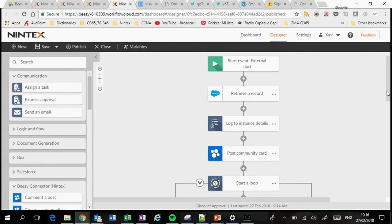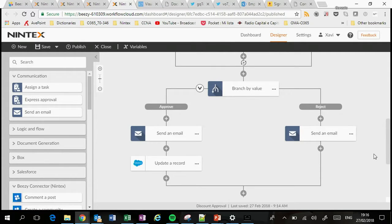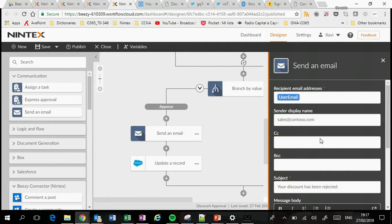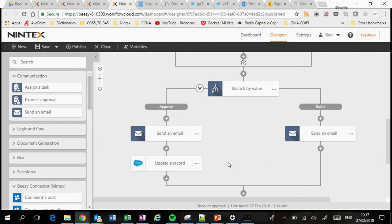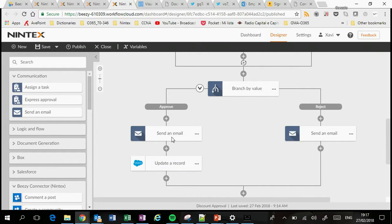And in this case, it's another action card with two options, which could be approve or reject. If we reject that discount, we will just send an email to the sales representative saying, I'm sorry, we cannot give you that amount of discount, it's too much. And if we go ahead, as Jordi did, we will send an email saying that, well, in this case, your discount has been approved. And we will update the record in Salesforce with the discount field, okay? So in this case, sending the email and updating the record, Sarah or Jordi in this case, will get the notification in the email saying that his or her discount has been approved on the go.